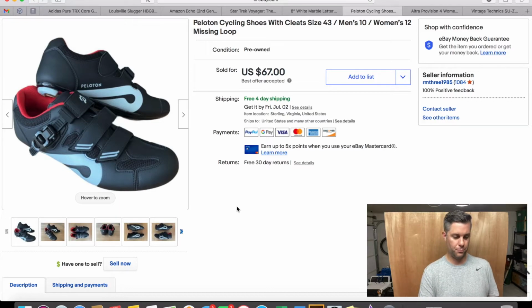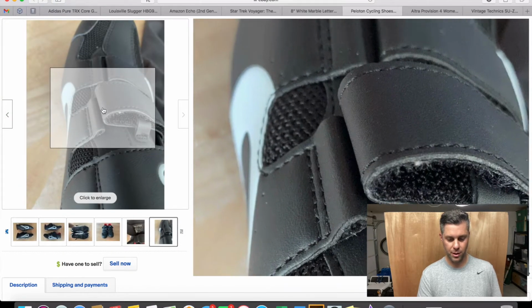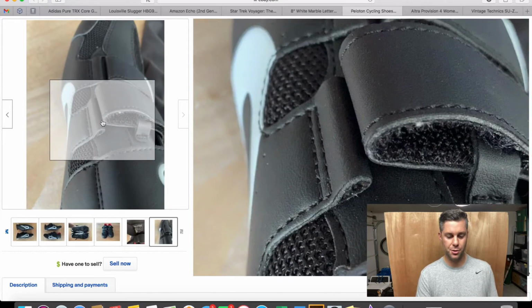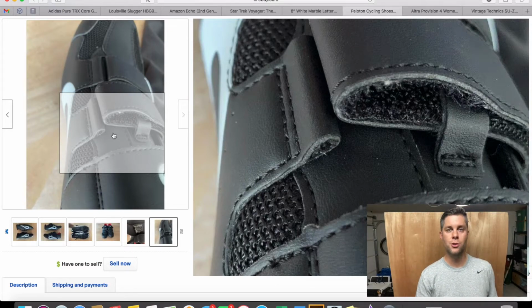So let me see if I can show you guys the picture here. Yeah, there it is right there. So it was missing, there's like a little black bracket that goes around the Velcro on that piece of the shoe. It was missing, but it wasn't a big deal. The shoes are still usable and they worked fine with the bike.